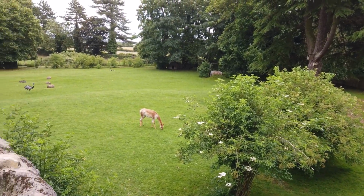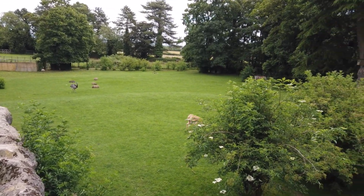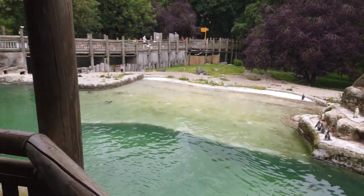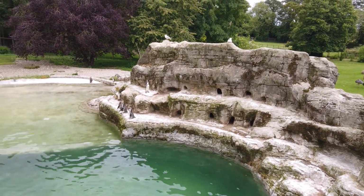There's loads of different animals in this enclosure. I like it when zoos can mix loads of stuff because they've got loads of space. And straight off that field, you've got all the penguins. Again, massive pool. Big viewing area with loads of information on the walls. He is not happy.